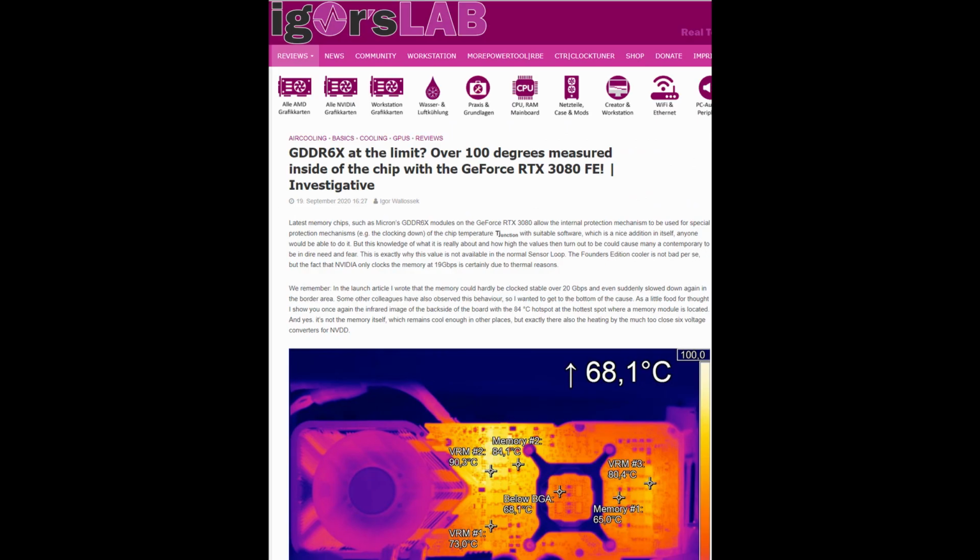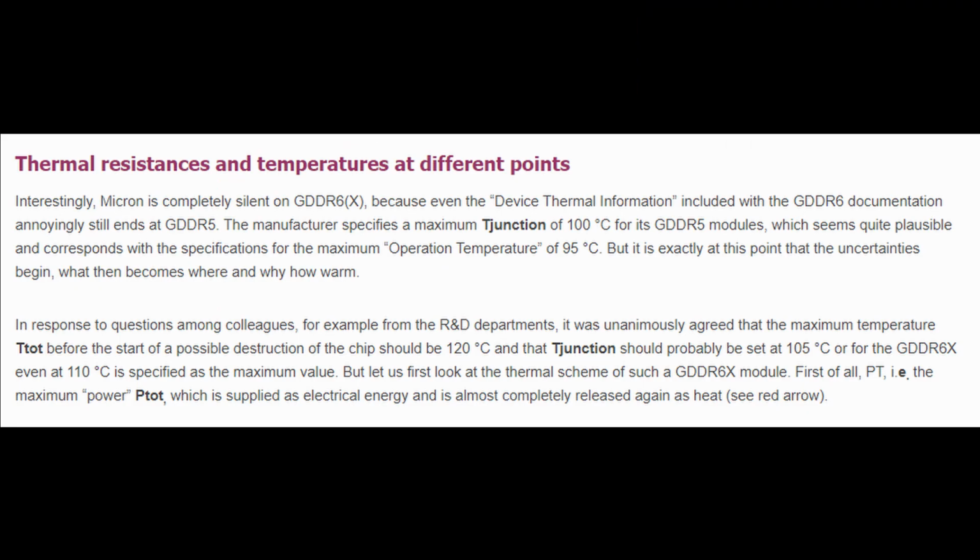Now it goes on to cite Igor's Lab, so I went to Igor's Lab to take a look at what they had to say as well. Essentially, the documentation for Micron doesn't explain G6X or what the maximum temperatures for G6X should be, because in the documentation it still lists stuff about G5.